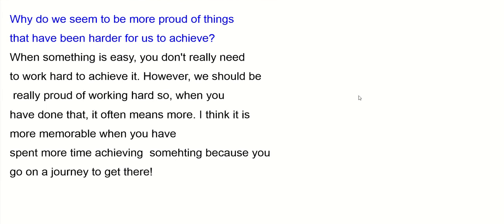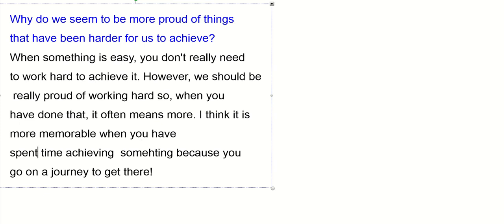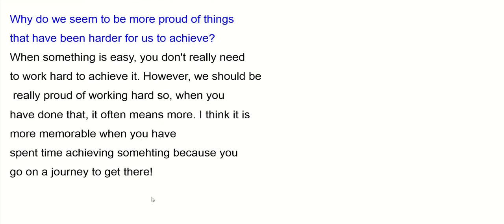So when something is easy, you don't really need to work hard to achieve it. That's fine. However, we should be really proud of working hard. So when you've done that, it often means more. I think it is more memorable when you have spent time, I don't need more again, when you've spent time achieving something because you go on a journey to get there. Okay, so that is my answer to that question.